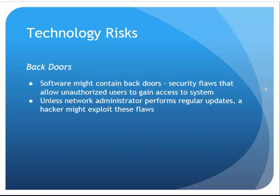Backdoors. Some operating systems and some software have security flaws that allow unauthorized access for hackers, using specific port numbers or certain protocols that are not being blocked. This is the kind of thing that regular updates on operating systems, software updates, are usually trying to block or fix. Those might be some common things that are known that an update to an operating system or an update to the software would fix.